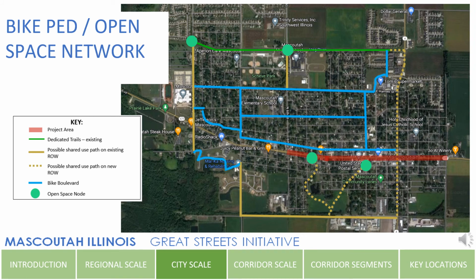Also, at the city scale, it is important to look at the bike and pedestrian network to understand how people walk and bike around Mascouda. This is a look at the network, including existing locations and proposed future locations relative to the project area on Main Street. It includes a mixture of different types of places for people to bike to ensure users of all ages and abilities can safely and comfortably access Main Street, as well as the neighborhoods to the north and the south. We will now walk through these types.